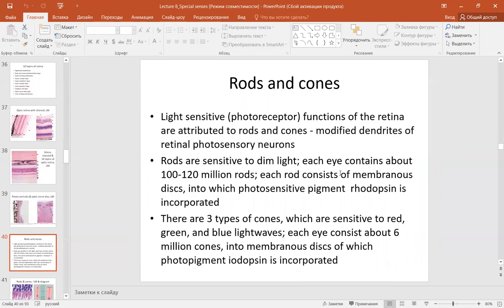Light-sensitive photoreceptor functions of the retina are attributed to rods and cones, modified dendrites of the retinal photosensory neurons. Rods are sensitive to dim light. Each eye contains about 100 or 120 million rods. Each rod consists of membranous discs into which photosensitive pigment rhodopsin is incorporated. There are 3 types of cones which are sensitive to red, green, and blue light waves. Each eye consists of about 6 million cones and 100 to 120 million rods. About 50 times more numerous are the rods.